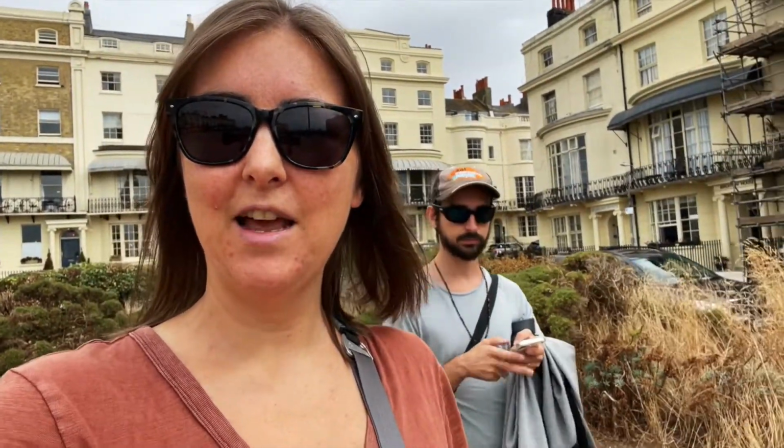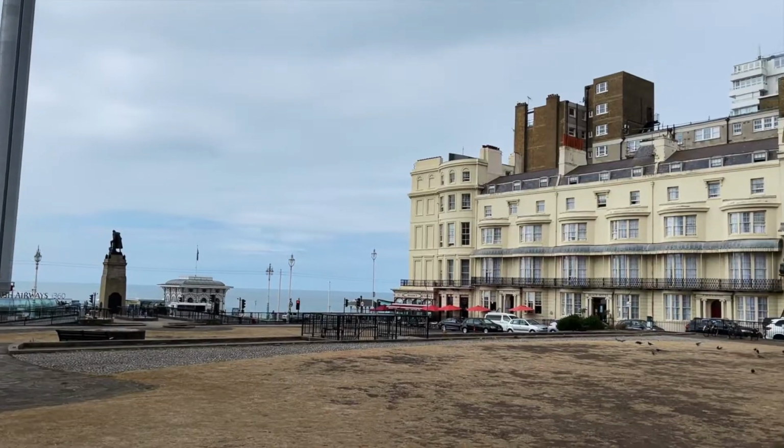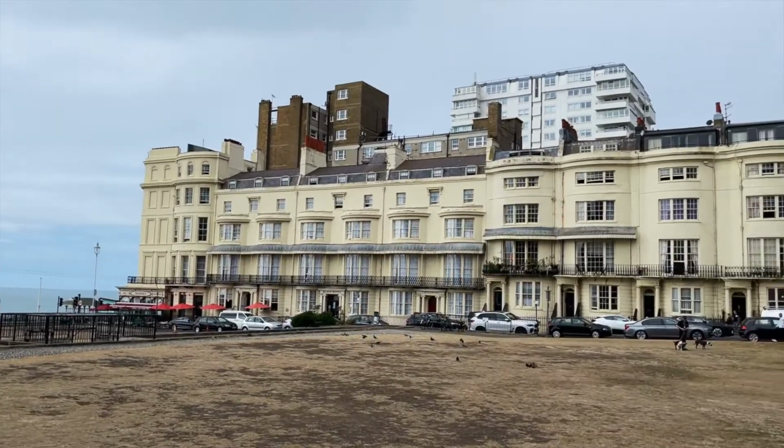So we've arrived in Brighton. It's lovely. I love all the old buildings and hotels and things. So yeah, I'm excited to show you around. Jeremy's here as well, obviously. I've got my camera, he's got his drone, so hopefully we'll be getting some good shots and photographs. So this is Regency Square.